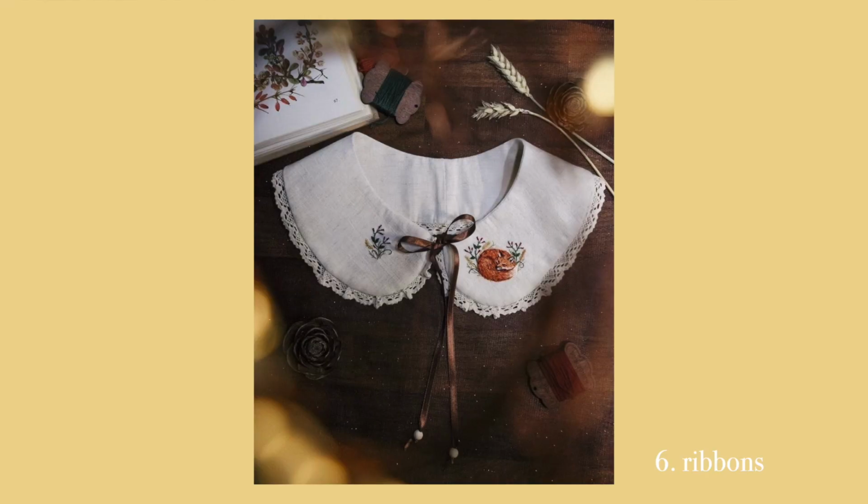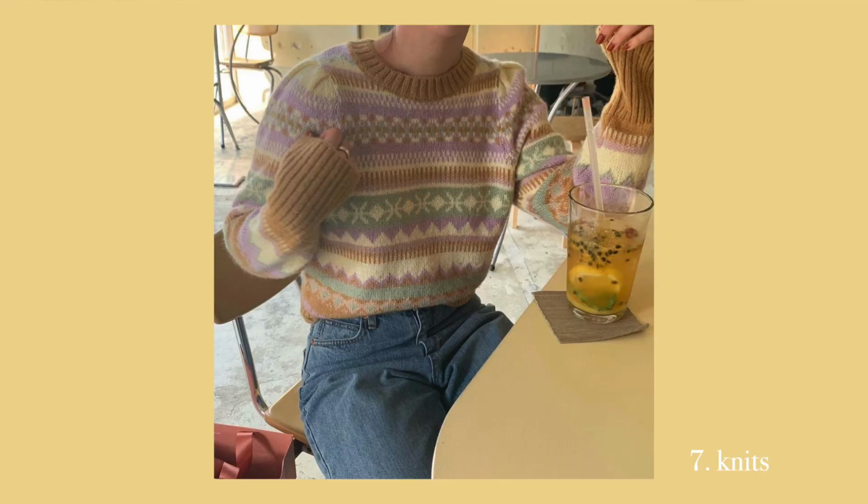I also see a lot of ribbons, which is pretty easy to incorporate as well. Just, you know, buy some ribbons and you can tie it under one of these kind of collars right here, or put it in your hair, of course. Another element I see a lot is knits: knit sweaters, knit cardigans, knit vests, knit anything really. So I'll be looking for a lot of knits as well.